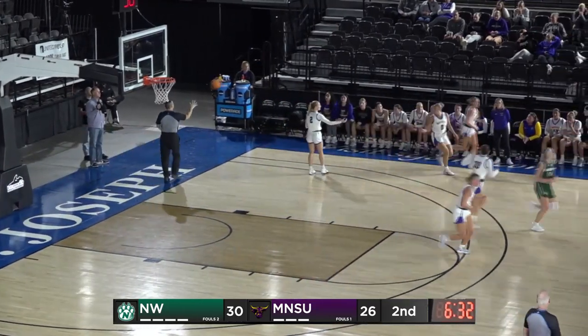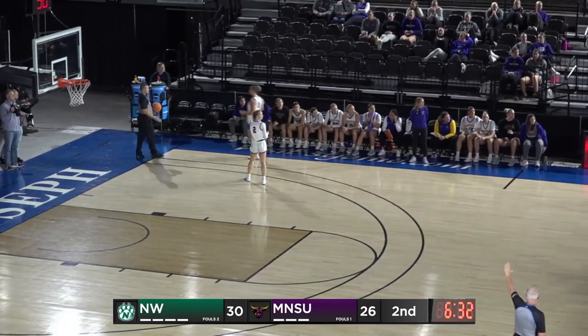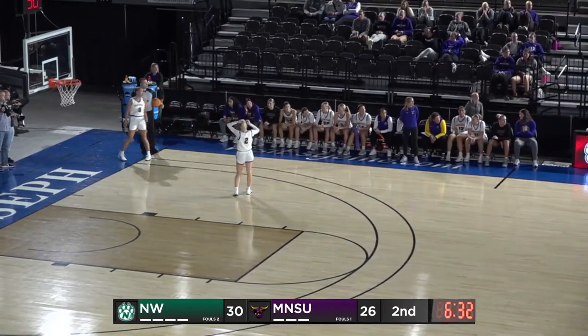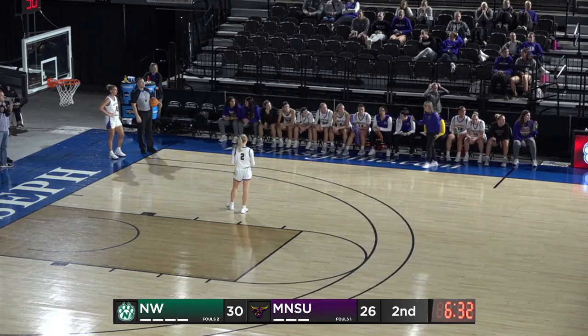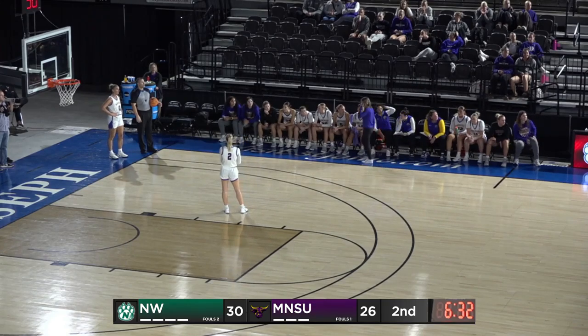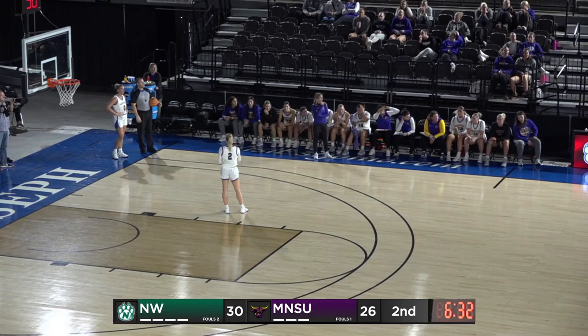Zars tried to get that one and throw it off of Schweim. Schweim, a nice job of boxing her out. Didn't give her a good lane. And it will go out off of Northwest. Keston got a brief break, she's back in. Peyton Kelderman, Kelsey Fields also back into the game.